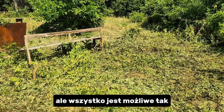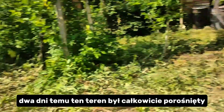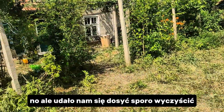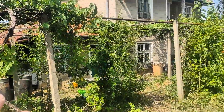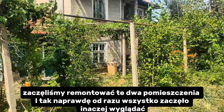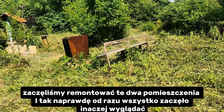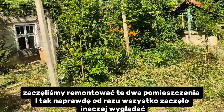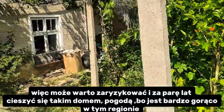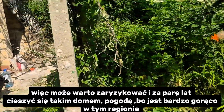Just a few days ago, this area was just like a jungle. We managed to clean it a bit, so it started looking different. We started to segregate some trash, move it around and clean up 2 rooms, and it suddenly became like a different place. So you can take a risk and maybe in a few years enjoy a really beautiful house.